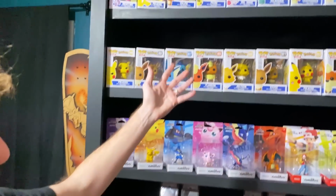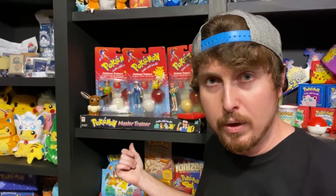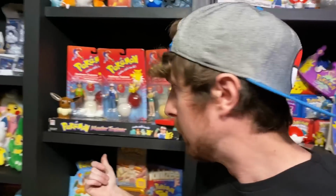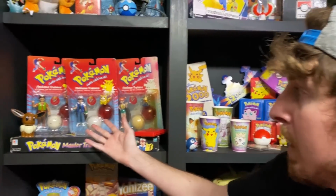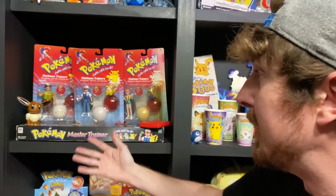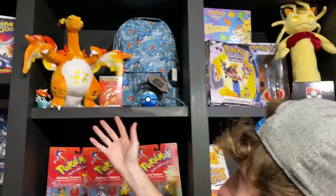We got Funko Pops right up there. We got Amiibos going around. Still to this day, I think one of the hardest board games ever, the Pokemon Master Trainer board game. We do see some of the original Pokemon figures, Brock, Misty, Ash, going up there. We see Charizard, of course.